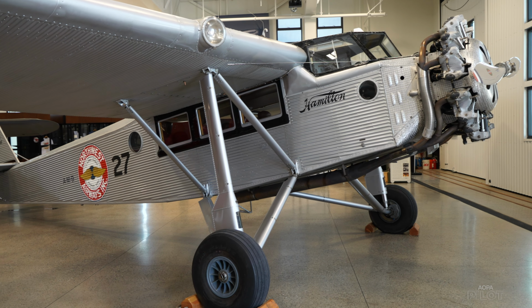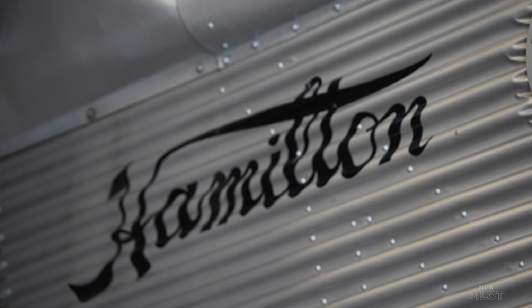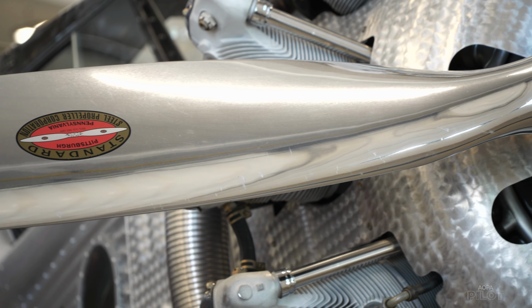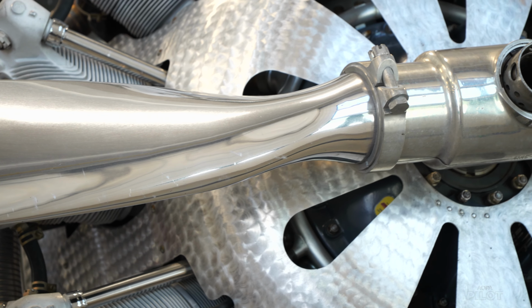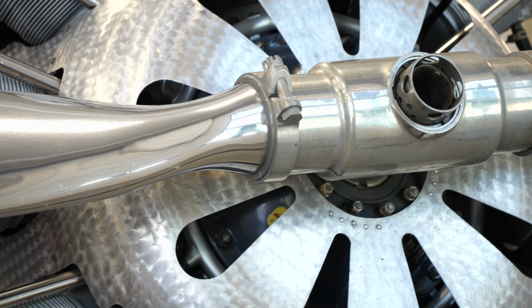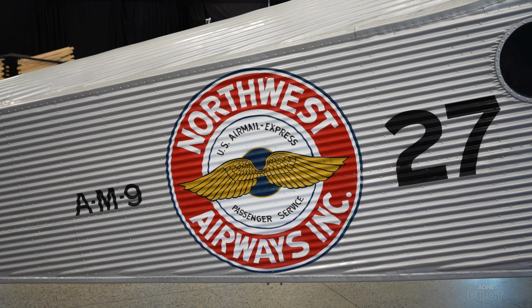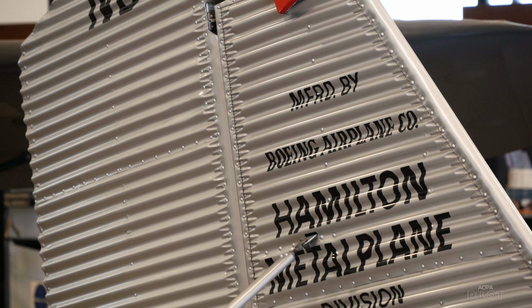And the museum has the only remaining Hamilton H-47 metal plane. And it has several records for the type, including first flight from Alaska to Asia. This particular airframe was used as a commercial airliner in the late 20s and early 30s between the Minneapolis-St. Paul area, Montana, Spokane, and Seattle.